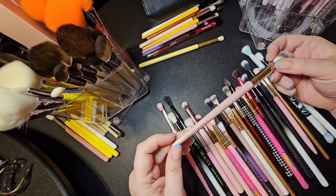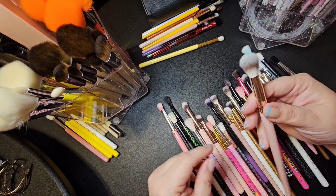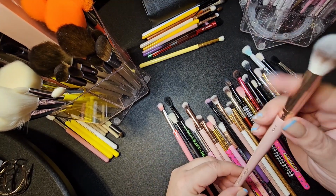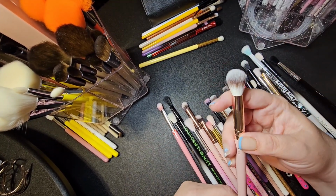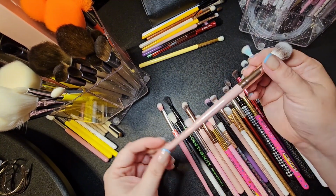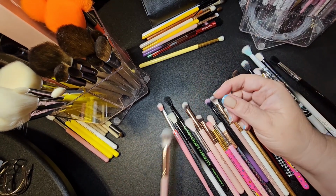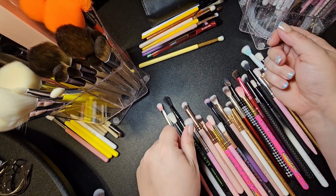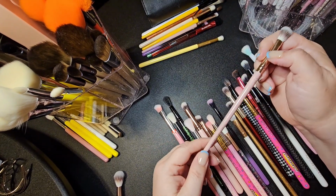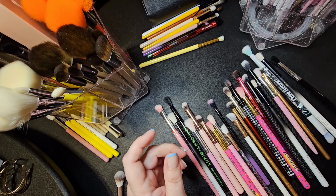This is a Lunar Beauty X Laura Lee number 4 brush. I have to look this one up. This might end up getting moved into my highlighting section. So I'm going to set that to the side for now. Let's see. I have another Laura Lee Lunar Beauty number 3. I'm going to keep.